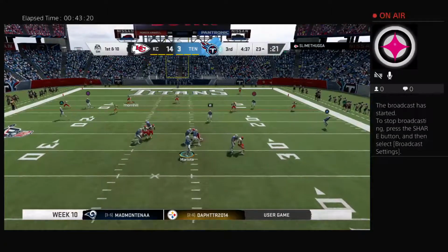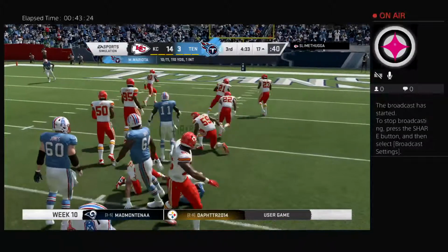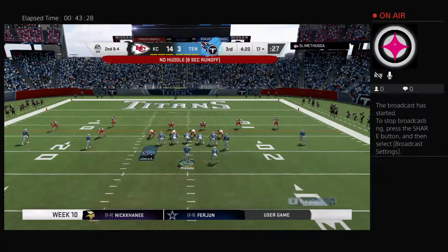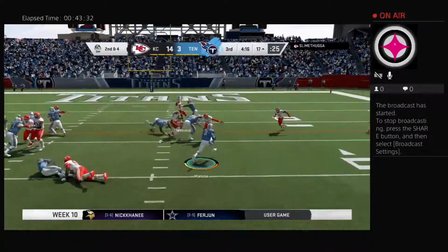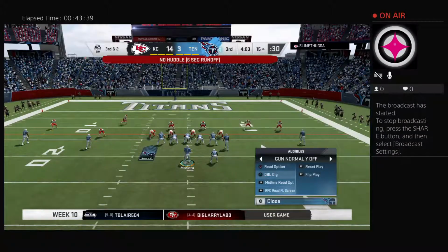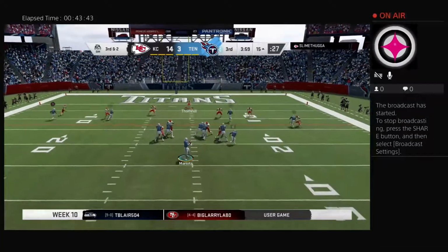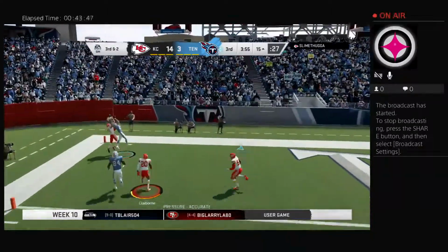Mariota to throw it. Now he'll dump it underneath to his running back, complete. And he'll get it down this time to the 17. It'll be a gain of 6, and that'll bring up 2nd down. Then we see another pitch and catch there to the running back. This position just continues to evolve. They become just as critical to the passing attack as a lot of receivers, tight ends, because their ability to make people miss in the open field can really generate big plays for an offense.